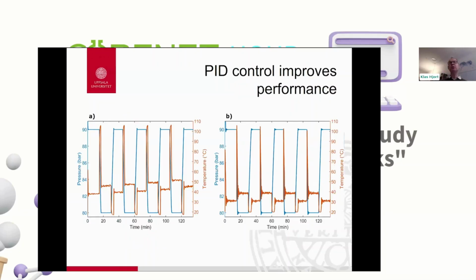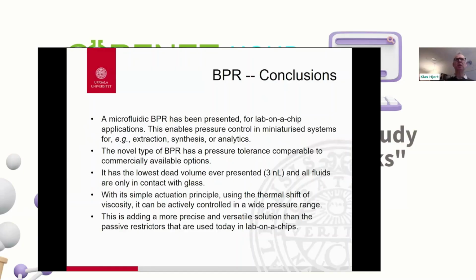That we solve by using ordinary PID control. With that you can improve the performance very much and reduce the time spans. So not working with a constant temperature, constant power, but moving to much higher power for a short period and then calibrating this in by control systems. So for the back pressure regulator, we can show a dead volume of 3 nanoliters. The smallest dead volumes for commercial back pressure regulators are in the several microliters, and normally they are up to milliliters in size. But at 3 nanoliters, we have the same control in pressure tolerances as commercially available options, and much faster reaction.